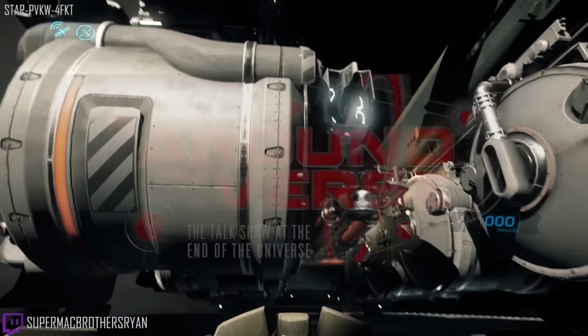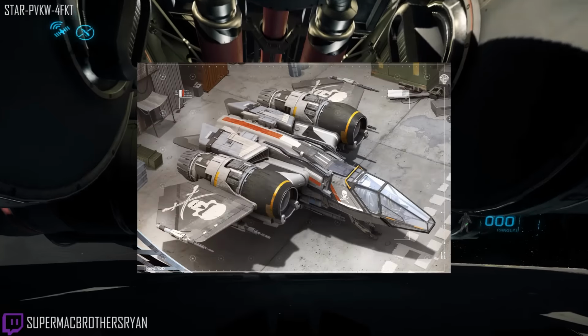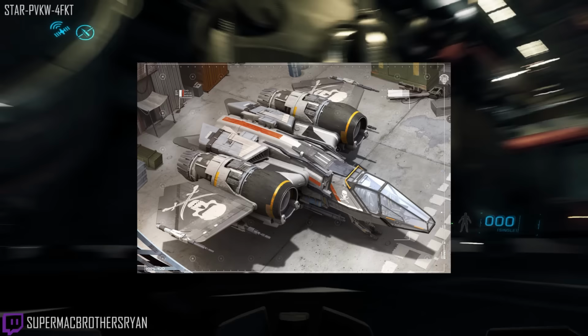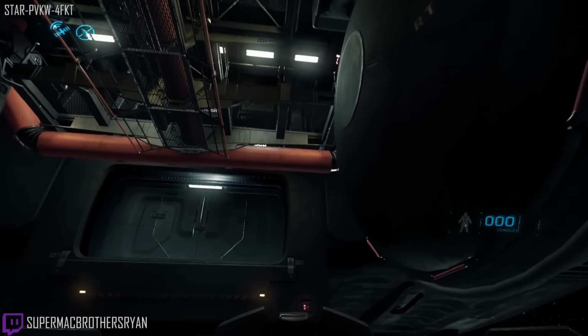So on to Around the Verse, episode 2.32. Ben is back. It's good to see Ben back. The Buccaneer concept sale is on May the 28th. It's going to be more manoeuvrable, with less cargo space than the Cutlass. It's going to be more of a pirate ship as well. Same size and same scale as the Cutlass. This is what the Cutlass was intended to be to start with before it got changed.